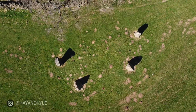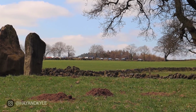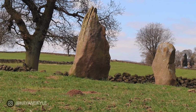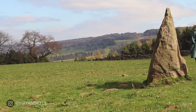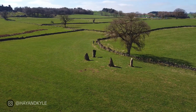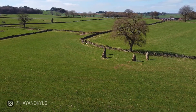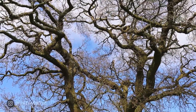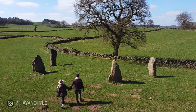It's not really known if there did used to be 9 stones from which the circle earns its name, but it was originally part of a larger circle around 30 metres in diameter. The circle, which sits nestled underneath an old tree, was once the site of several excavations in which flints and shards of pottery were found dating back to the Bronze Age.